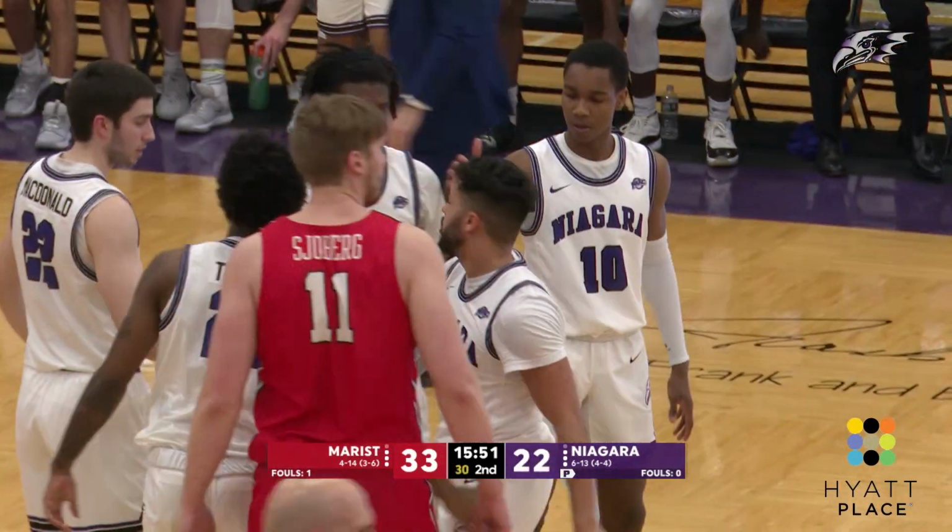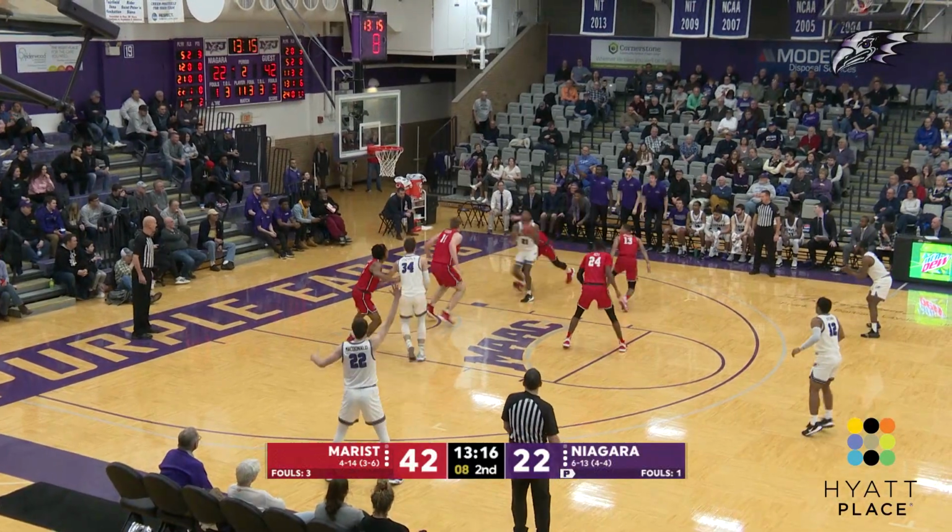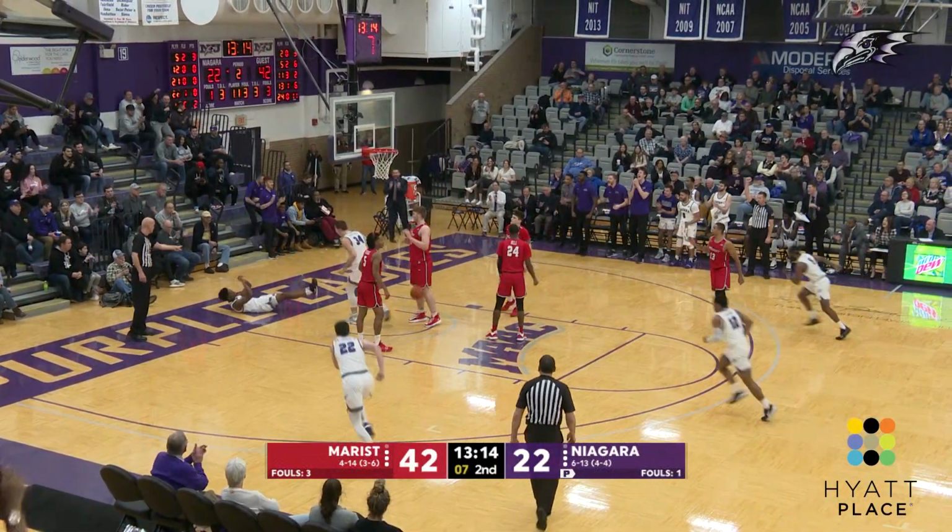Well, make a note of that one. Throw it into the post. Kratholm going to work. Kicks it in the corner. Damani Thomas all his way to the bucket. Layup. Good, and the foul.